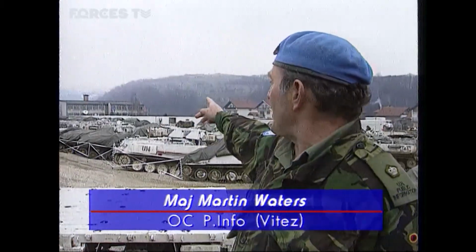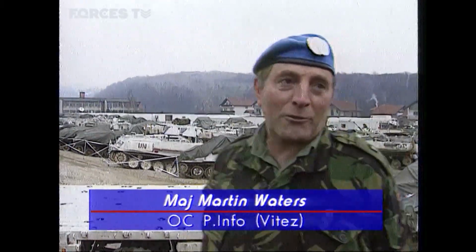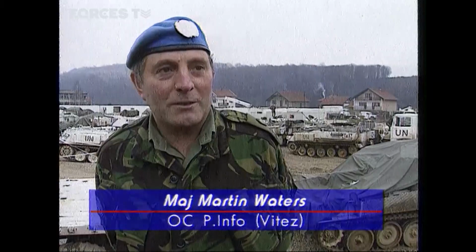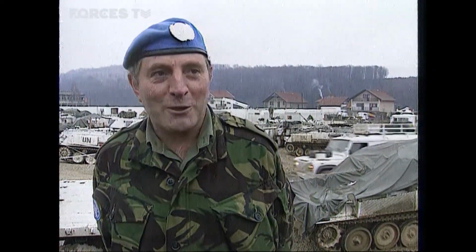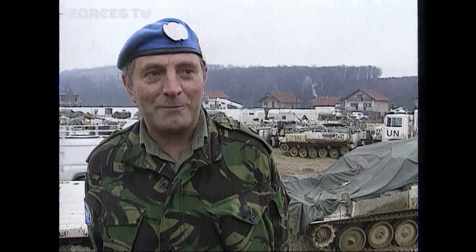Well, when we first came here, this was just a school. As you can see, the main building over there used to be the schoolhouse. And where all the vehicles are parked was a football pitch. There's an awful lot of hardcore gone into it to take the weight of the vehicles.